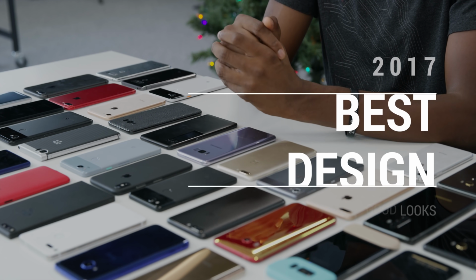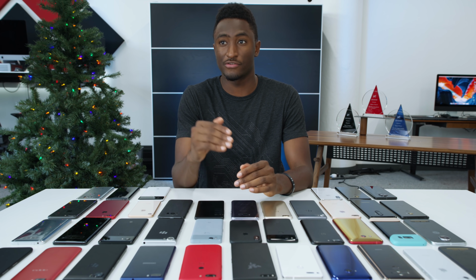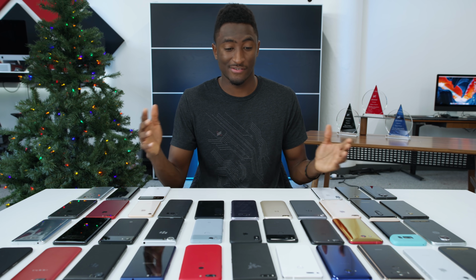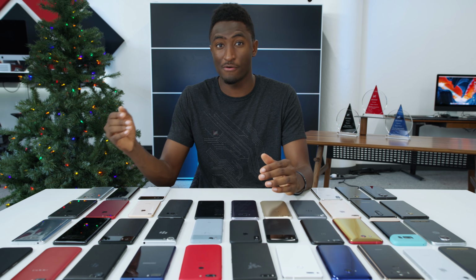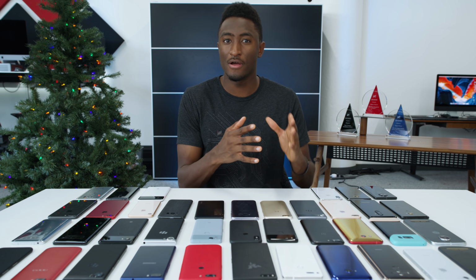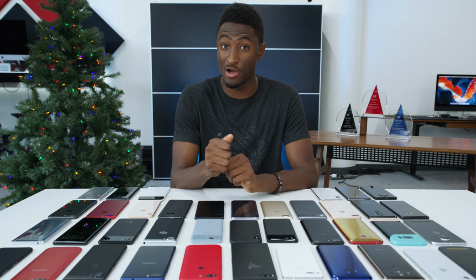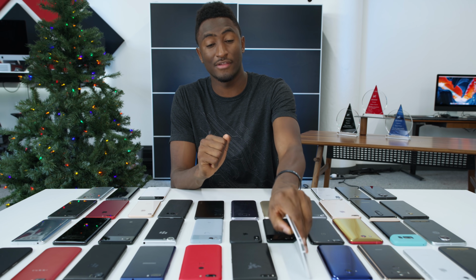So this next category is my design award, and this is one that's actually kind of evolved over the years, because it used to just be the one that had the craziest design. It used to be the best built phone. This year in 2017, it's going to be the one that I think has the best combo of design and build. And that's gonna go to another newcomer for this year, and it's the Essential Phone.